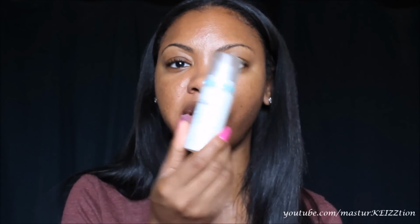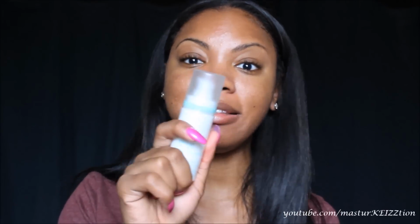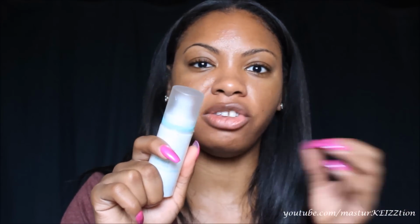Another thing from ProActive Plus that I definitely recommend is the dark spot correcting serum. If you have dark spots, this thing will literally lighten the spots and just fade them away. I don't really suffer from dark spots too much, but I did pop a pimple on my forehead. I rarely pop pimples because I just don't want to leave scars on my face. I did pop a pimple on my forehead, and it left a really bad black scar.